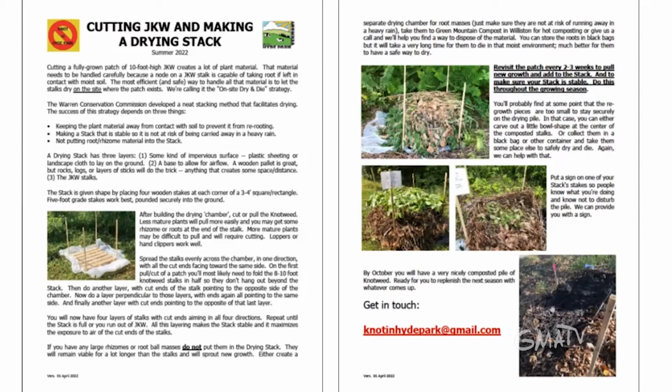You'll see there's a picture of the end of one of our drying stacks in October, and there's nothing left. I don't know if our website is up just yet on the Town of Hyde Park page, but it should be up this week, or Emily could send you a copy, whatever works most easily. But thanks, Emily, for sharing that.